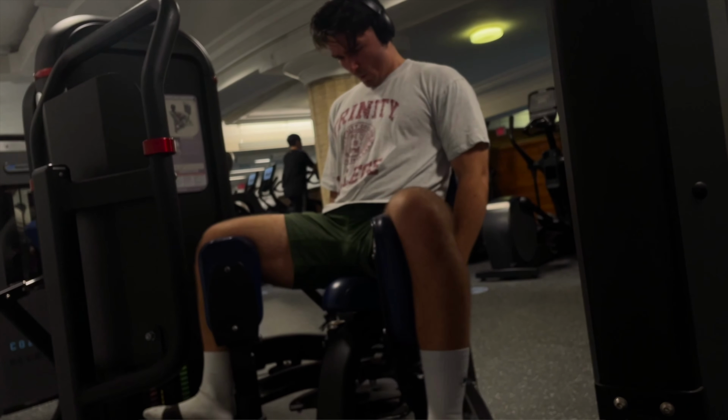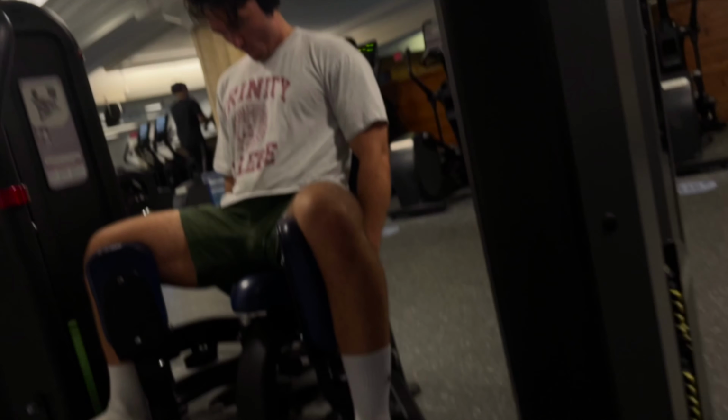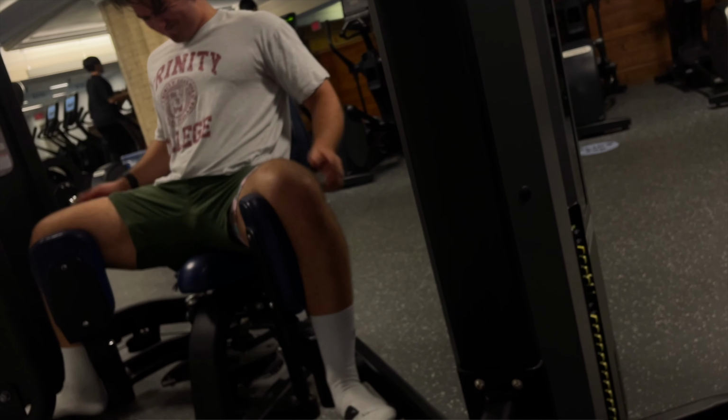Okay, let's begin with the first movement of the day, and that is the adductor machine. This has to be one of the most underutilized, underrated machines of all time. The reason I say this is two things. One, your adductors are relatively responsive to hypertrophy training when compared to the other parts of your legs. And two, if you do fully develop your adductors, it will literally double your legs in size. It will make your legs look way bigger from the front.